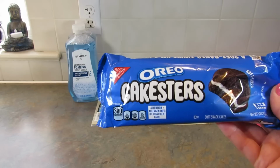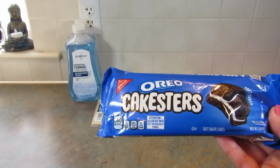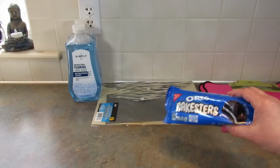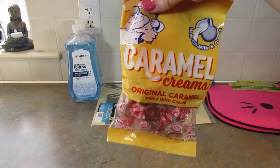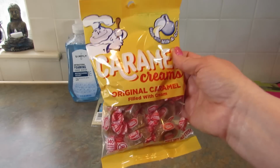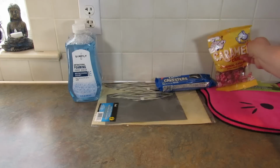I picked up some Oreo cakesters because they are delicious and I want Dollar Tree to stop selling them. I'm just kidding. I really like these, so I picked up a pack of them. These are a weakness. Sorry, my hair was in my mouth. These are a weakness. I love them. So I grabbed a bag of those.